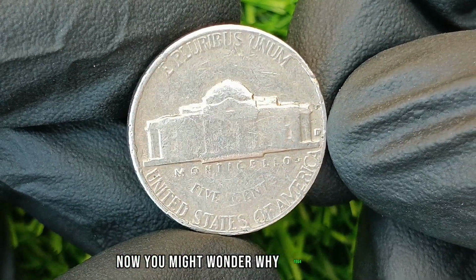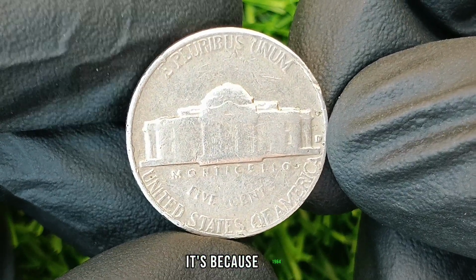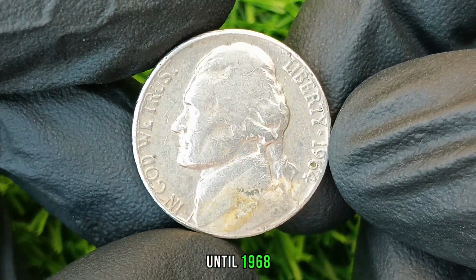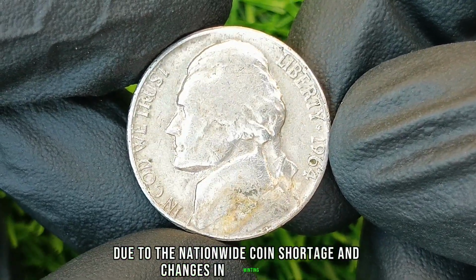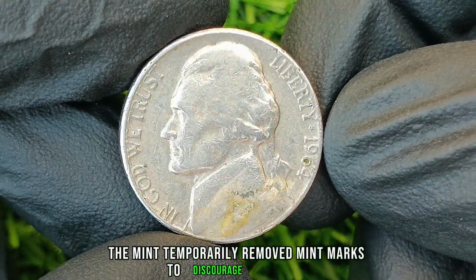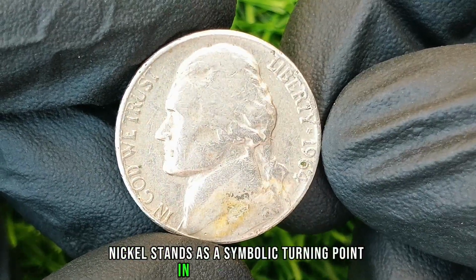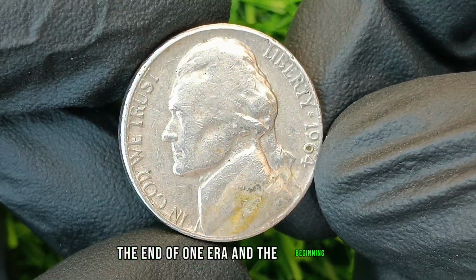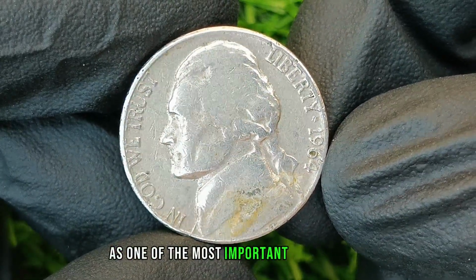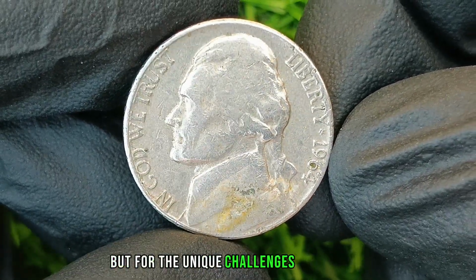Now, you might wonder why 1964 nickels seem to come up so often in coin collecting discussions. It's because 1964 was the last year the U.S. Mint placed mint marks on coins until 1968, due to the nationwide coin shortage and changes in minting policy. After 1964, the mint temporarily removed mint marks to discourage hoarding. So the 1964 nickel stands as a symbolic turning point in American coinage, the end of one era and the beginning of another. Collectors today look at the 1964 as one of the most important dates in the Jefferson Nickel series, not just for its enormous production, but for the unique challenges it presents.